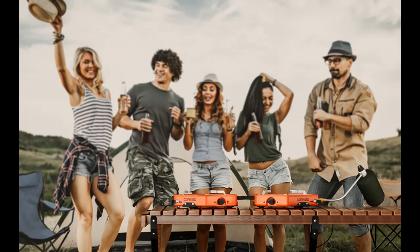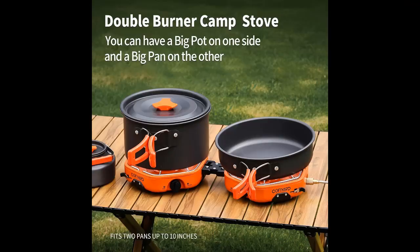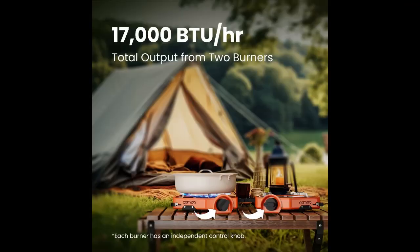Double burner camp stove. The portable gas stove features a dual burner design with two adjustable burners. You can have a coffee percolator on one side and a kettle or fry pan on the other, providing versatility for your camp kitchen. Total output of 17,000 BTU.